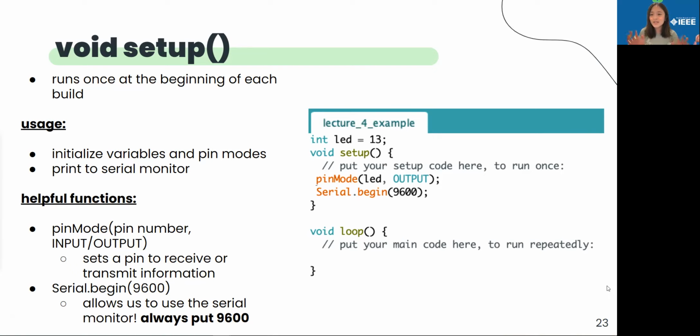Now I'm going to do kind of like a hand wave motion here and say, whenever you want to use serial monitor, write Serial.begin(9600). Always put 9600. Again, I'm doing a hand wave motion. We'll go more over why you use 9600 next quarter. But this is the line of code that you need in order to be able to read anything from the serial monitor.